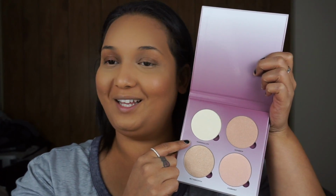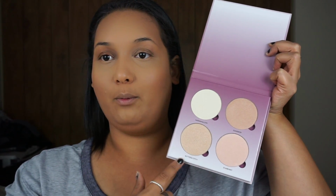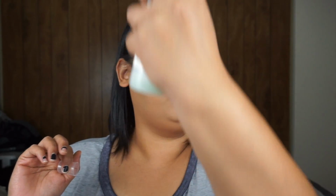I believe these are all of their favorite colors or the most requested highlighters in their previous highlight kits, if I'm not mistaken. There's marshmallow, gumdrop, butterscotch, and starburst. I really like butterscotch. I think it's super pretty. But I am going to spray my face with my Mario Badescu spray and kind of press everything in just so I don't look cakey or anything.